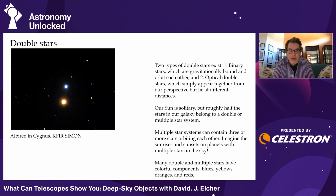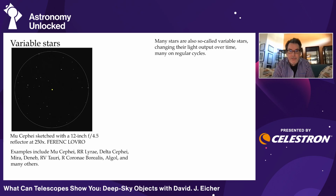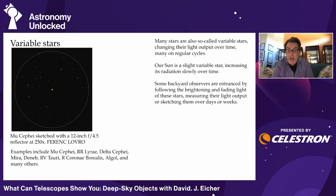So let's go on and talk a little bit about variable stars, another kind of unusual star in our sky. Many stars are also so-called variable stars, changing their light output over time, many on regular cycles. So our sun is very slightly a variable star. It's increasing its radiation very slowly over time.